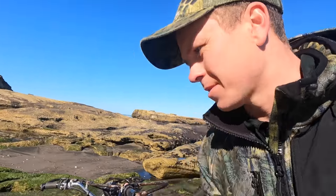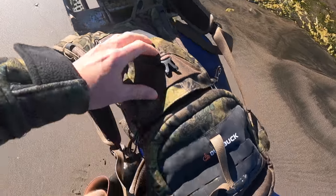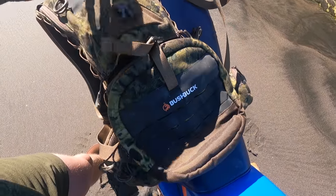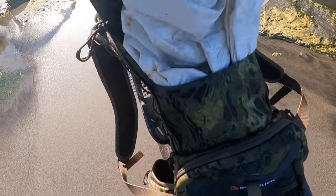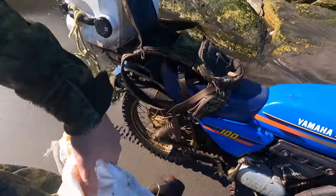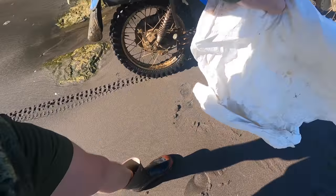Get my sack out. Not that sack. What do we got? Where did I put it? No, that's the banana. There we go. Good old sack. That should be perfect. Looks like we've used that before for mussels. Well, let's go fill up.